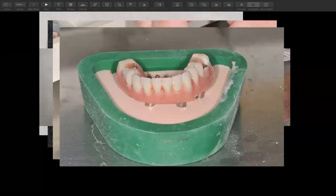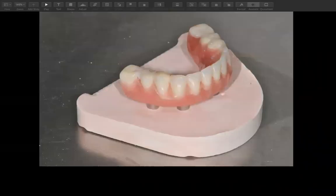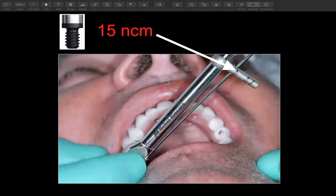So I don't do this a lot, but I do have doctors ask me if we can make something like that. If I was going to make it, I would probably use soft tissue material after I put the analogs on and grab the contour underneath this appliance, so it's captured in my model. Here it's just piecing it together. Again, the little tiny screws, the prosthetic screws, are to be torqued at 15 centimeters.